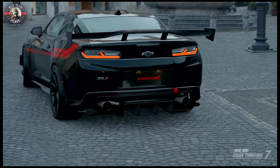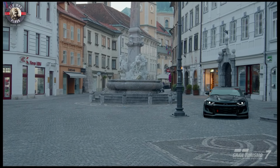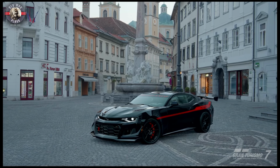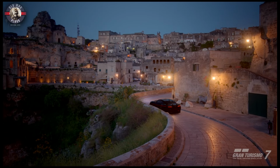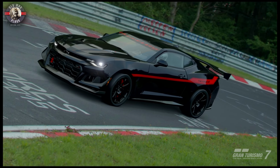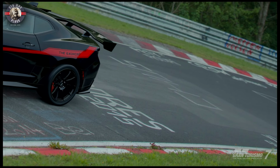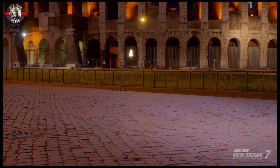The car you're seeing is the Chevrolet Camaro ZL1, the Exorcist edition, and I will not lie to you, I have spent a few Scottish pounds upgrading this car. It is a rocket ship, and what you're seeing here is some of the scapes that are included in Gran Turismo 7. Absolutely stunning. Some of these look to me like real life. It's just so hard to imagine that they are computer generated.